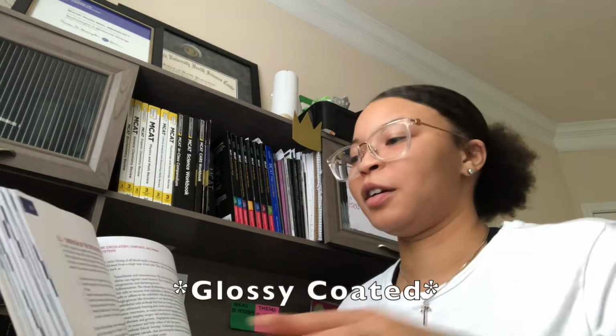The Kaplan books had that kind of plasticky, pearl finish. I don't know what that finish is called, but we'll figure it out. This one has that matte finish, like real paper.